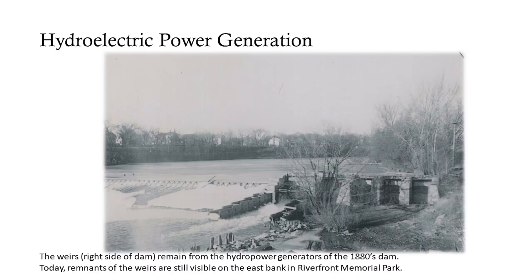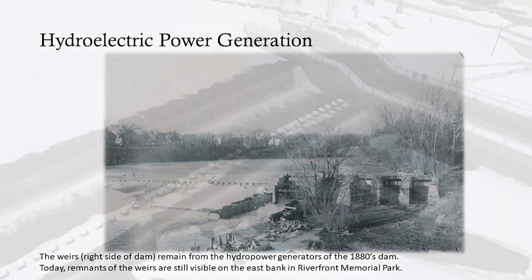Hydroelectric power is not a new concept for the Anoka Rum River Dam. In the 1880s, the Anoka Dam included 5 turbines on the east bank of the river that powered the Lincoln Flour Mill and several other businesses along the riverfront. The historic dam produced approximately 540 kilowatts of power with unrestricted flows.